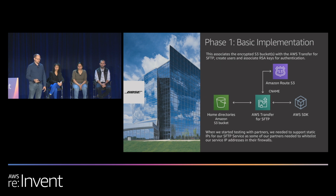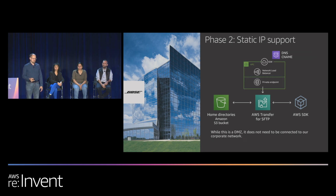So when we started with that basic implementation with the service-hosted SFTP transfer with the S3 bucket, we did a little bit of testing with some of the partners, and we found that we did indeed need to whitelist. So we implemented that VPC with a network load balancer, and that worked much better for us. Essentially, it's a VPC island that's not even connected to our corporate network. And you still have S3 and SFTP in order to interact with the actual files and directories that are stored behind Transfer.